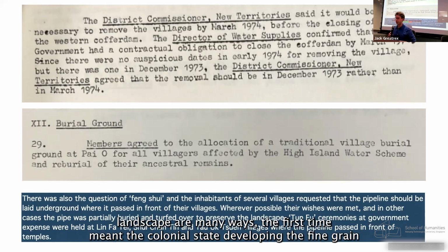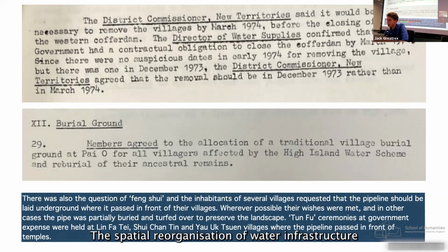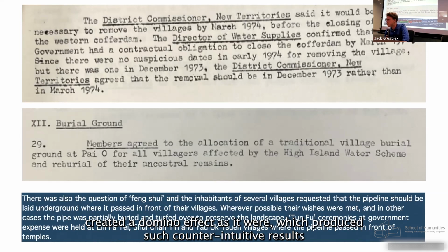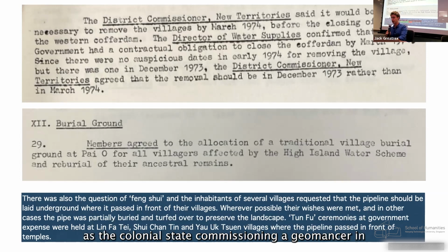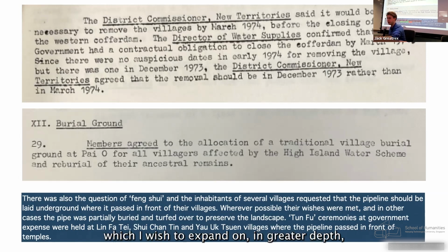Being involved deeply in this landscape for in many ways the first time meant the colonial state developing a fine-grained attention to the sacral landscape in often arguably unprecedented ways. The spatial reorganization of water infrastructure created domino effects, as it were, which produced such counterintuitive results as the colonial state commissioning a geomancer in the course of its infrastructural construction. And this issue was tightly connected with another important development, which I wish to expand on in greater depth. This being quite fundamental ecological change.